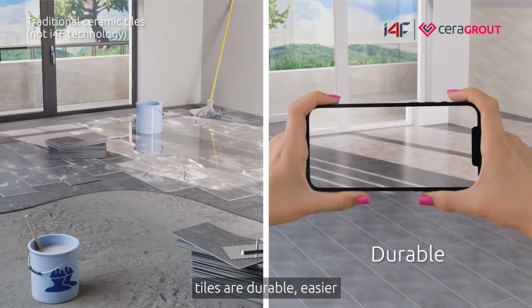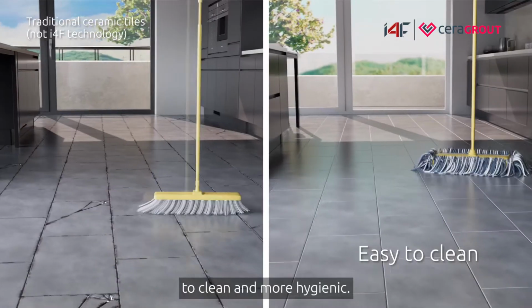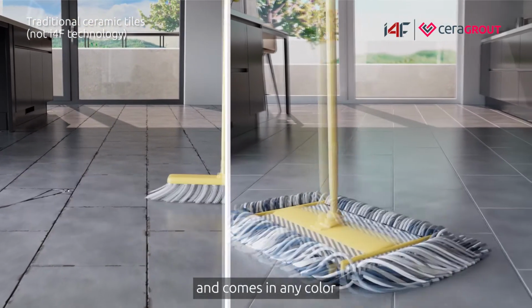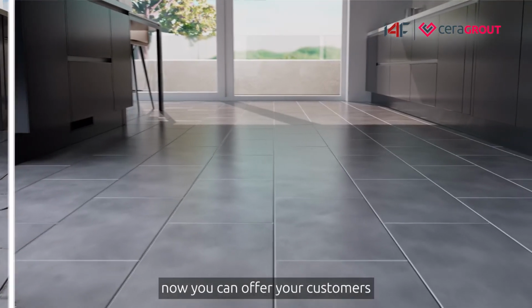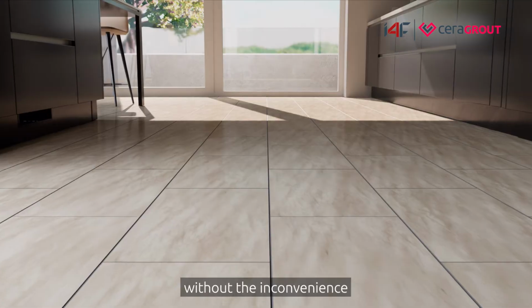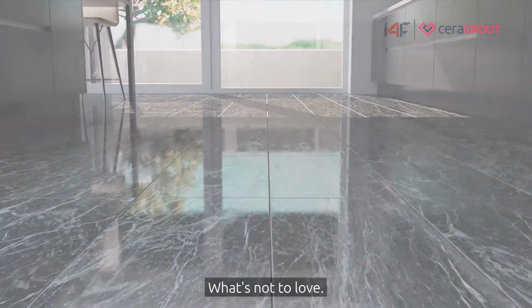i4F CeraGrout tiles are durable, easier to clean, and more hygienic. Grout looks pristine for longer and comes in any color. With i4F CeraGrout, now you can offer your customers the beauty of ceramic-looking floors and walls without the inconvenience of traditional ceramics. What's not to love?